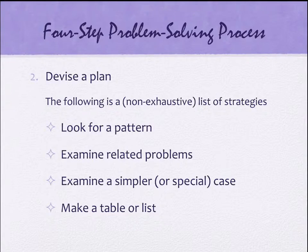Examining a related problem. I know you guys have done this before. It's the same thing that happens when you say, oh, look, problem number 13 is a lot like problem number 14, and on problem number 13, this is what I did, right? And you do that all the time in mathematics.